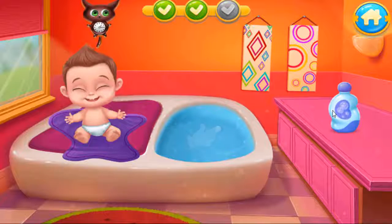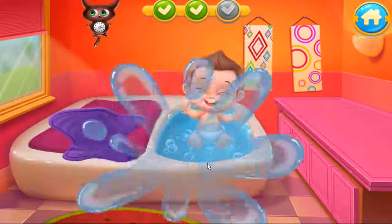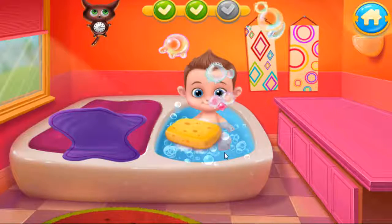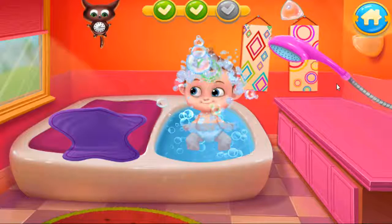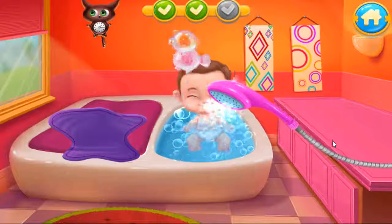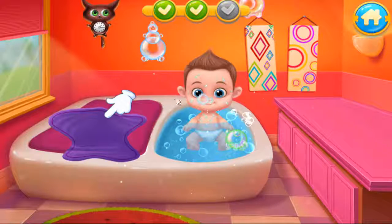Let's make some bubbles. Put the baby in the tub. Now use the sponge. The soap. Done. Let's get the baby out.